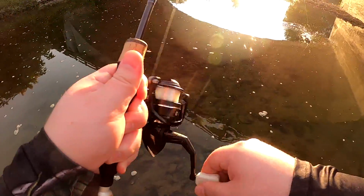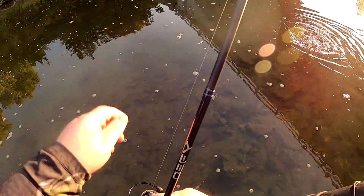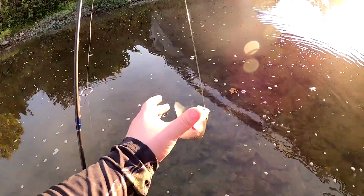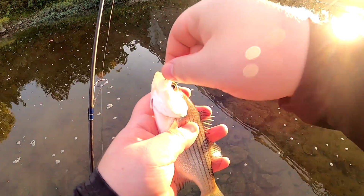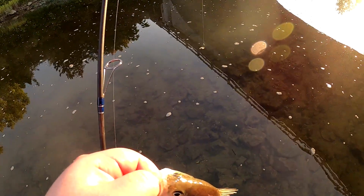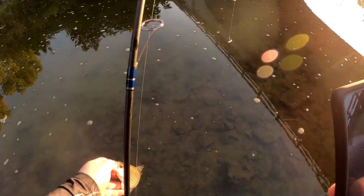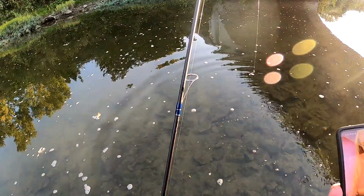Alright. Something else grabbed it. And what do I have? Oh, is this a new species? Oh, it is. Oh my gosh, it's a white bass. Look at that. Well, that's another new species for the day. Alright, well. An unexpected catch for sure.